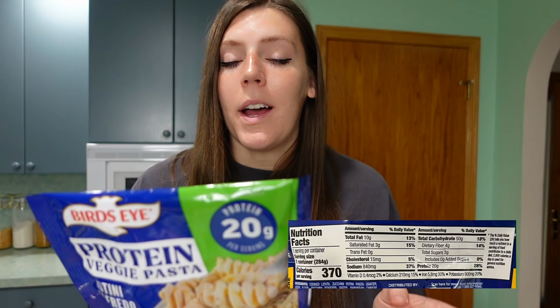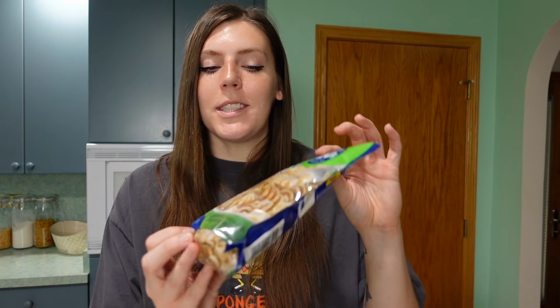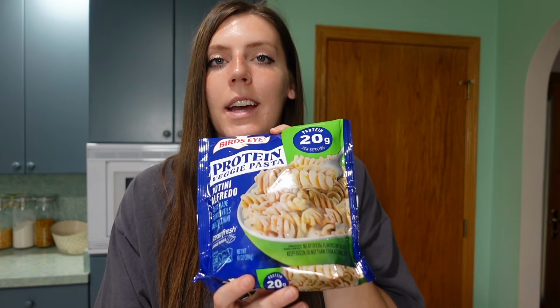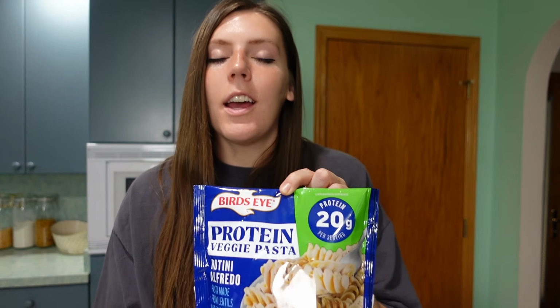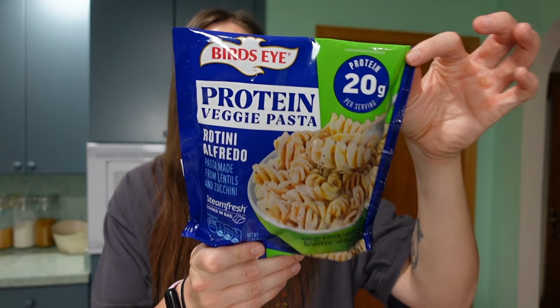Feels like there's a decent amount in there. But for that serving of the whole bag, it's 370 calories, 10 grams of fat, 50 carbs, 4 grams of fiber, 3 grams of sugar, and 20 grams of protein. So I'm excited to see how this is. It would be easy to add some veggie mix and maybe some cooked up chicken if I have that ready, or like turkey meatballs or chicken meatballs or burger or something. I'm always trying to just combine quick and easy things that I've already got prepped, and this could be a good base for a meal.